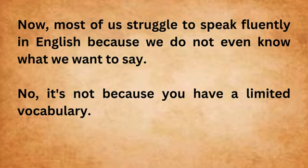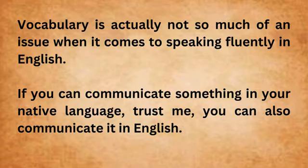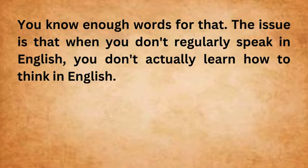No, it's not because you have a limited vocabulary. Vocabulary is actually not so much of an issue when it comes to speaking fluently in English. If you can communicate something in your native language, trust me, you can also communicate it in English. You know enough words for that.